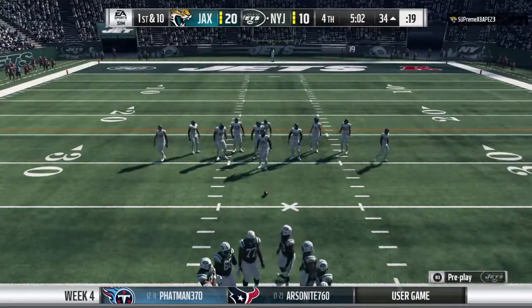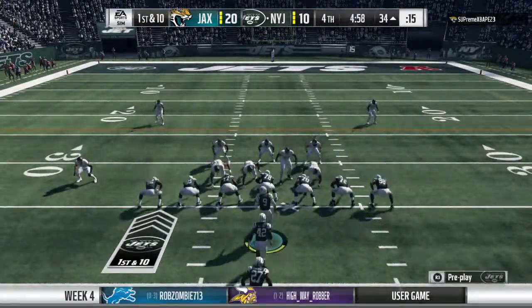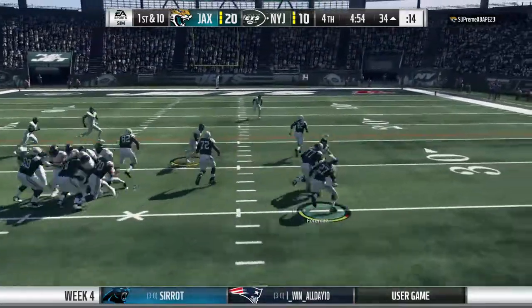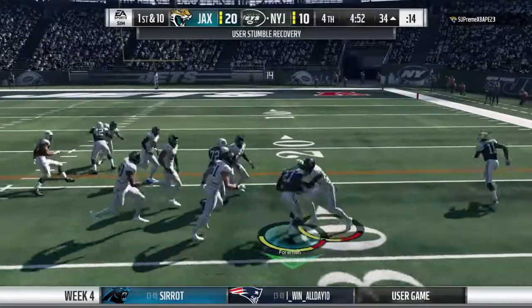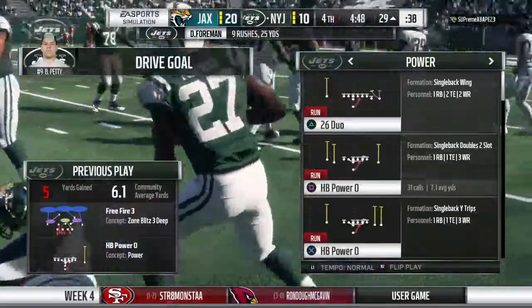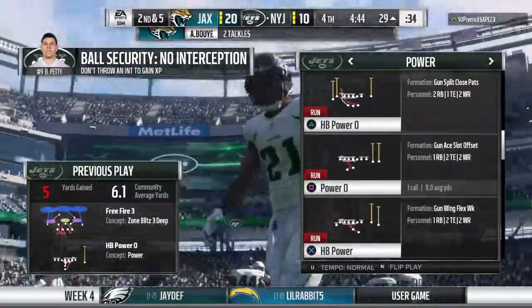Now the offense lining up 1st and 10. And on the outside, they're playing press coverage. Now a handoff here to his running back. And he'll get it down inside the 30 to the 29-yard line. 5 yards on the carry. Good pickup on 1st down.